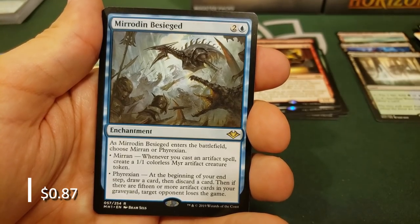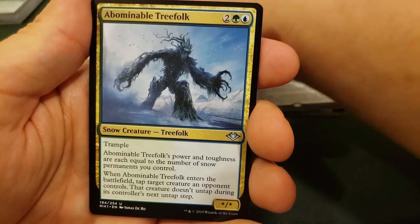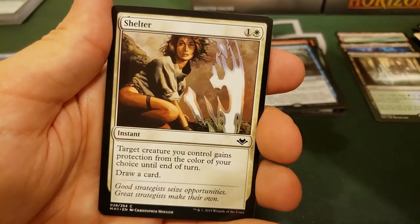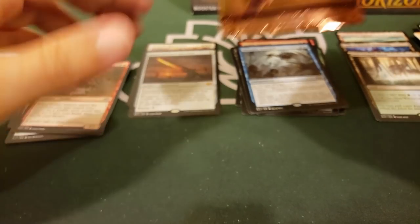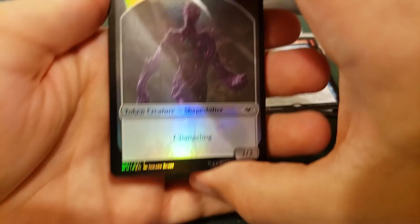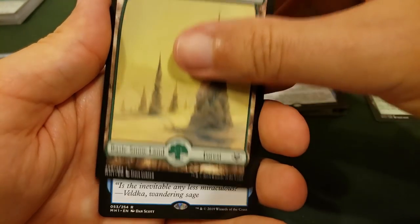Island into Mirrored and Besieged. Definitely do some combo wins with that. That one Matron's a good card. But can we get the Urza? I would really like to see it. Maybe a foil Urza, foil Renin 6. I mean, possible to get a duplicate on our Renin 6. I don't know that I've seen it, but I suppose it's possible.